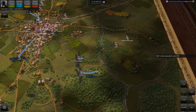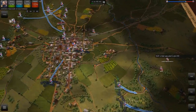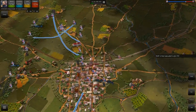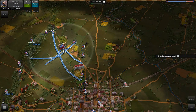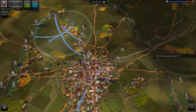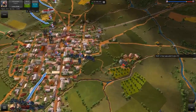Now you can see Confederate forces up on Benner's Hill, and that's why we pushed out here. Didn't want to push out this far, because those 2 brigades are unsupported at the moment. But as we collapse the salient, we should be able to shift significant forces.